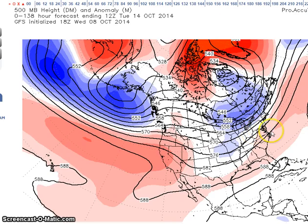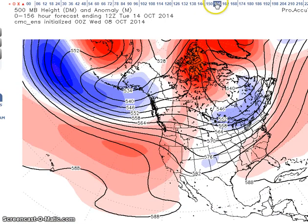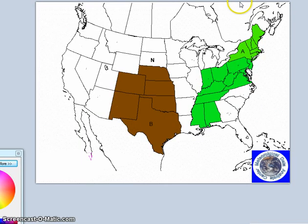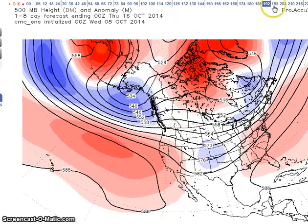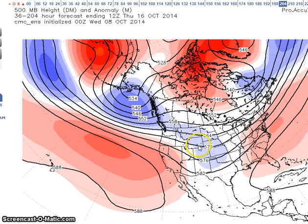But the European and the Canadian ensembles. Now here's the European ensembles. And the Canadian ensembles forecast a trough from the Gulf of Alaska into the center of the nation. We're going to go forward in time. And this Canadian ensembles here, here's a trough extending here, building southeastward.